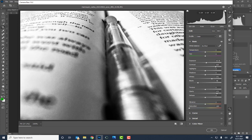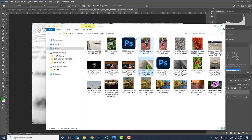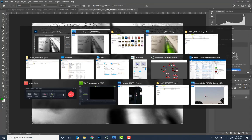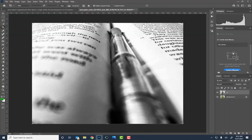So there's your black and white. This one was just simply turned black and white by going to image adjustments and then grayscale. But then there's this, so I'll toggle between the two. There's that one, it's kind of gray, and then there's this one that's black and white, not just a muddy gray. So anyway, it's a cool picture.